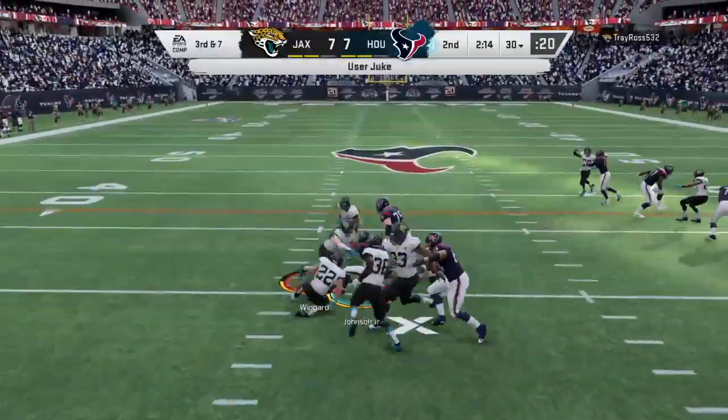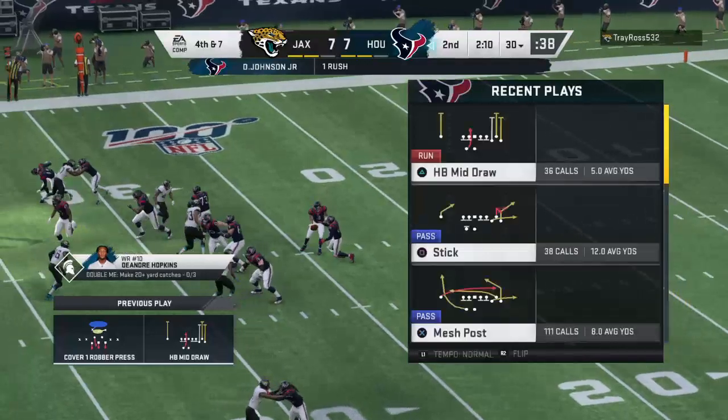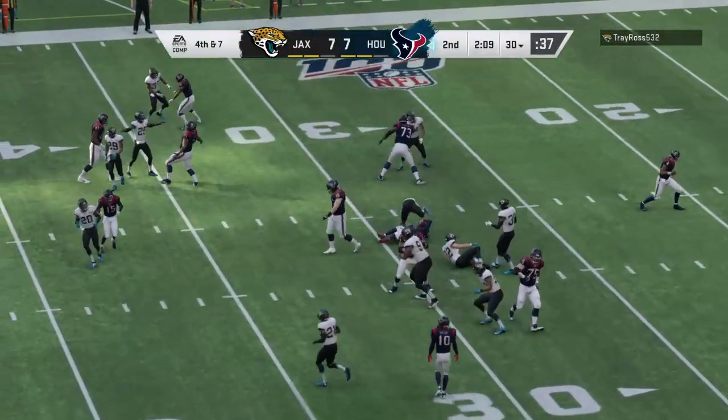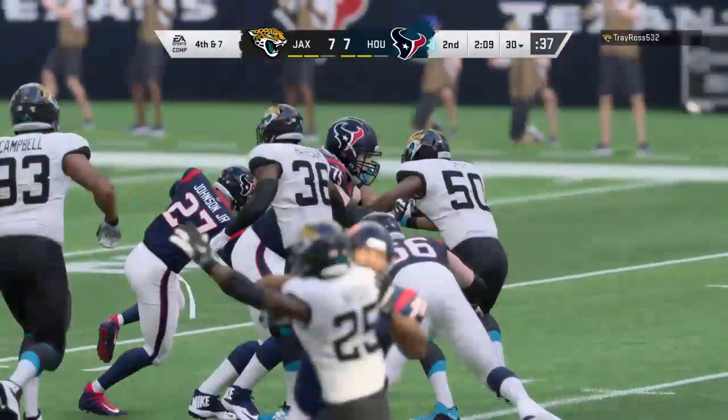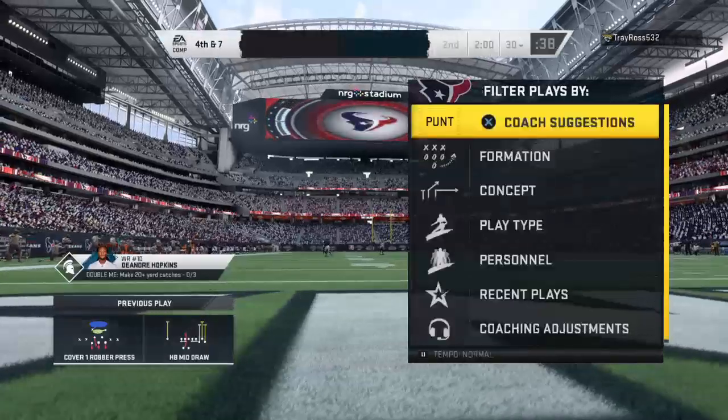From the gun, a run for Johnson. And he won't be close to a 1st down as he runs into a wall right around the line of scrimmage. Calling no gain there, and it leads to a 4th down. 2nd quarter, 2 minutes to go. Tie ball game.